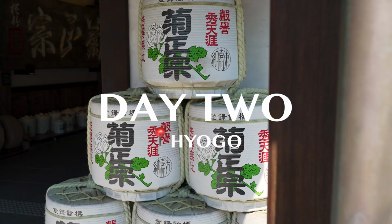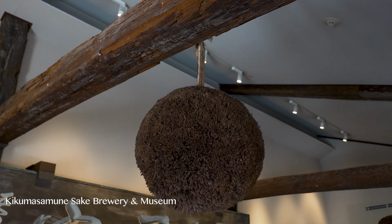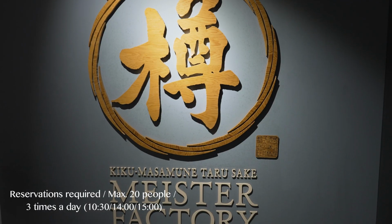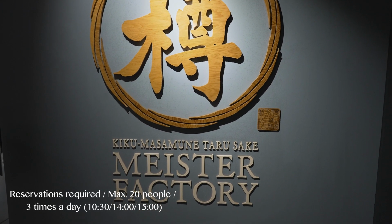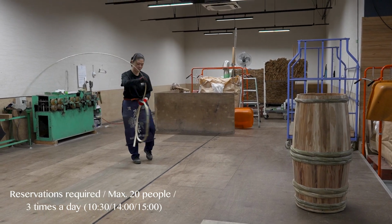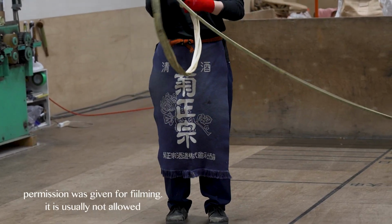The next day, it was back to the mainland in Hyogo Prefecture. Sake is a huge part of Japanese culture, and I was glad to be visiting Kikumasamune Sake Brewery, a maker of Taru sake, or barrel sake. Kikumasamune has over 360 years of history, and we were lucky enough to get a tour of the workshop to see how the sake barrels are made.